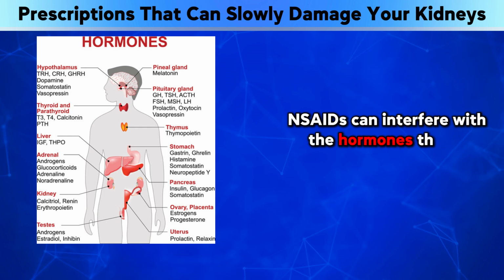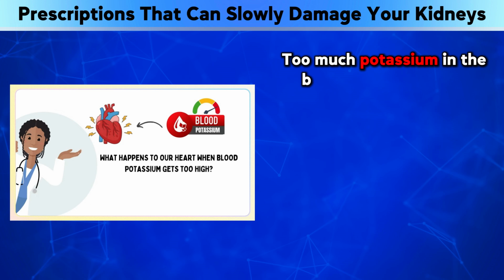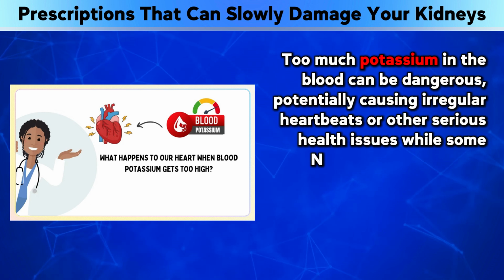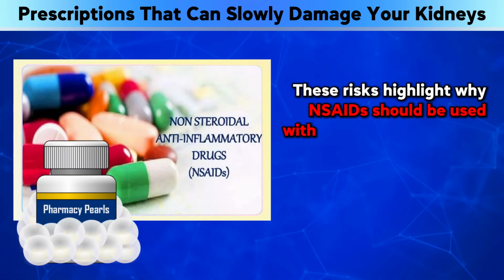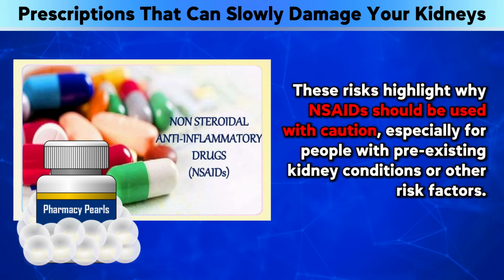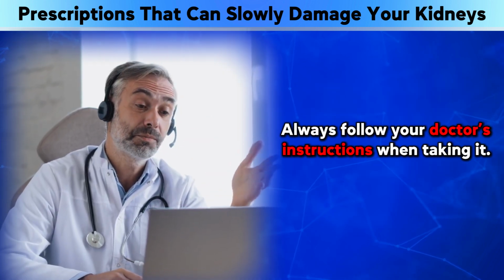NSAIDs can interfere with the hormones that help control potassium levels. Too much potassium in the blood can be dangerous, potentially causing irregular heartbeats or other serious health issues, while some NSAIDs can be toxic to kidney cells, leading to inflammation or even cell death due to lack of oxygen. These risks highlight why NSAIDs should be used with caution, especially for people with pre-existing kidney conditions or other risk factors. Always follow your doctor's instructions when taking it.